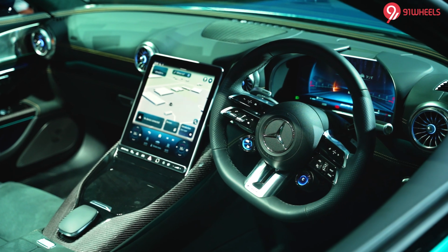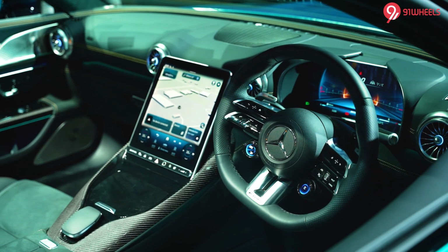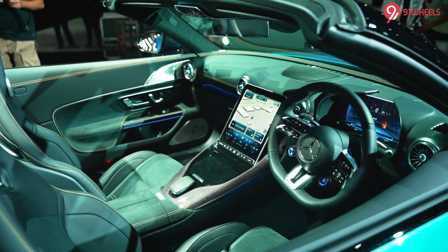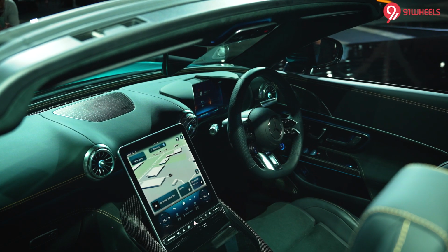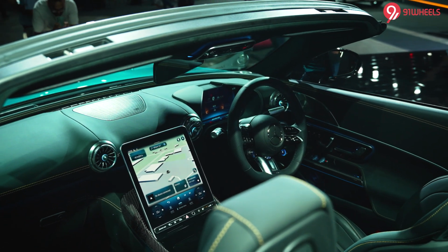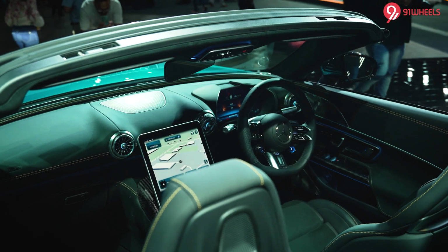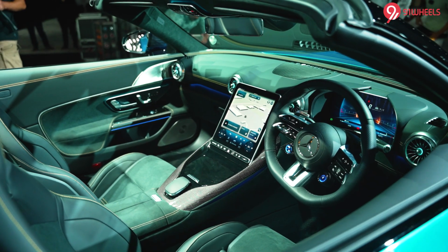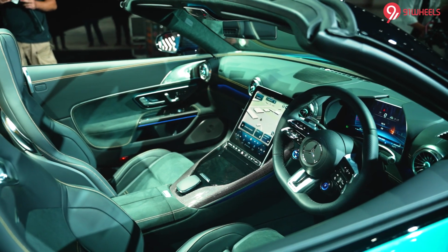This has also been carried forward from the recent Mercedes cars, for example, the EQS itself. So overall, the interiors of the car are unique itself with the small design elements that have been carried forward from the older SLs. But yes, overall, the design of the interiors look very modern, premium and rich, which Mercedes is known for giving to its customers.